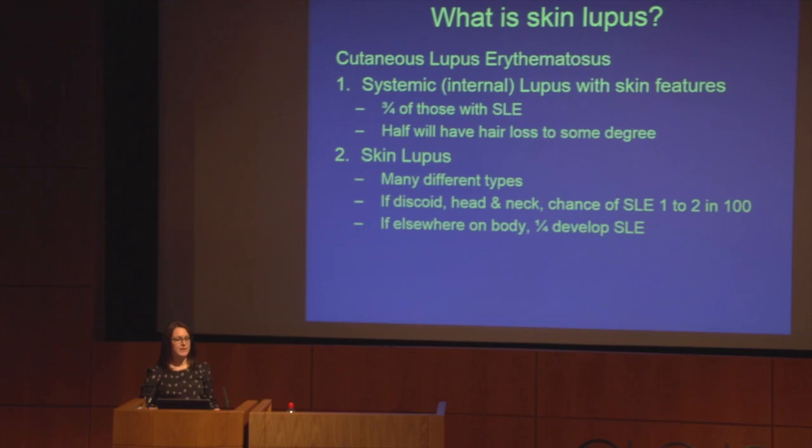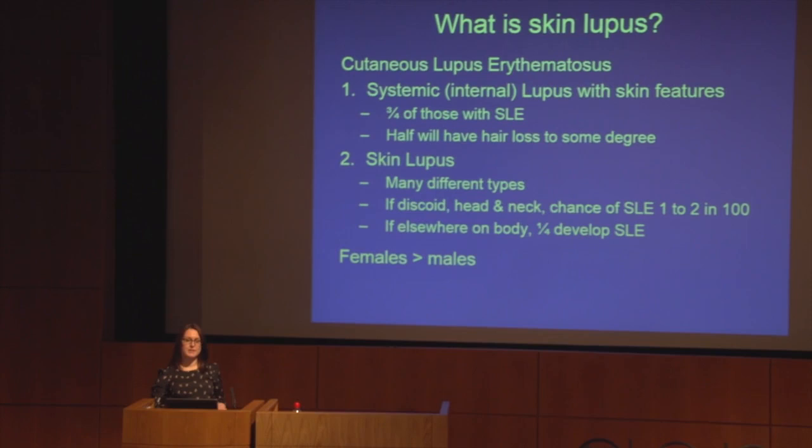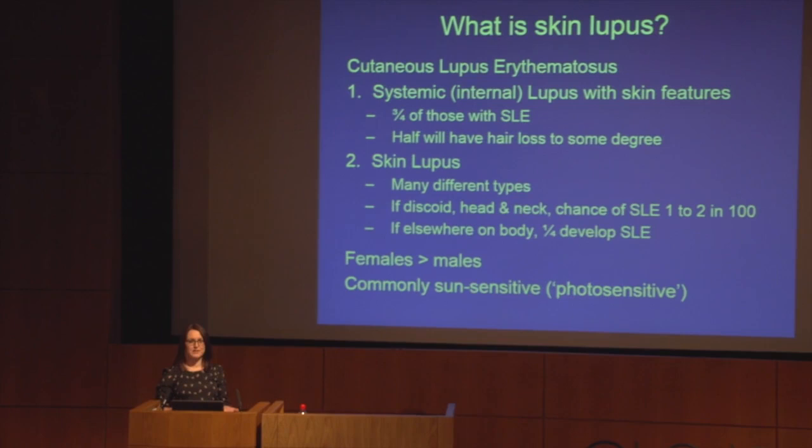If, though, you get areas on the body, so on the trunk or on the limbs, your chance of developing systemic lupus goes up to 25%, or a quarter of people. Like with systemic lupus, skin lupus is more common in females, 8 to 1. And patients are commonly sun sensitive, as many of you will already know, and we call that photosensitivity.